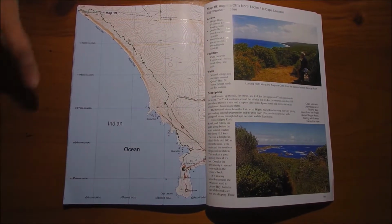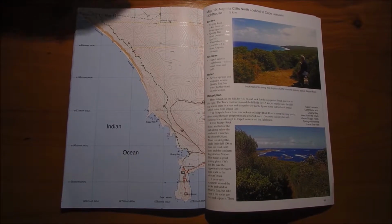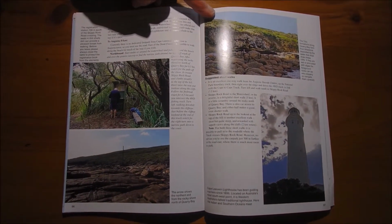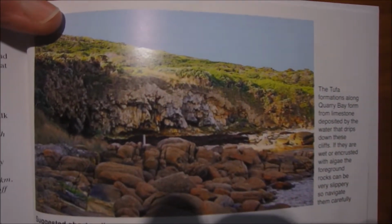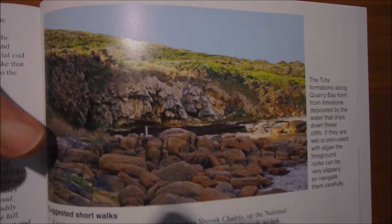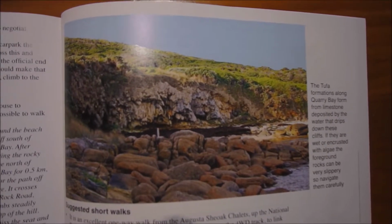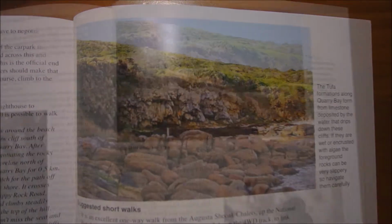Quarry Bay, where there's a beautiful tufa cliff, which I may have a photograph of. Yes, here. This is an interesting little bit of the coastline, with the tufa cliff above the granite basement rocks. What's tufa? Tufa is a deposit from the seepage from springs coming out of the hillside.